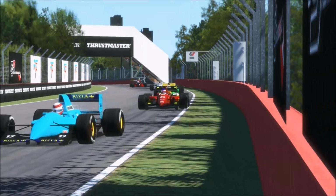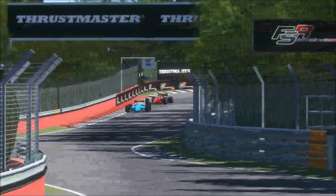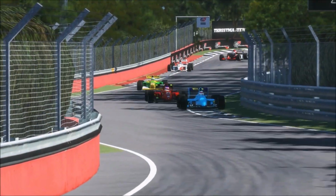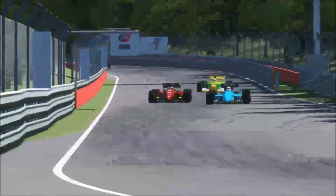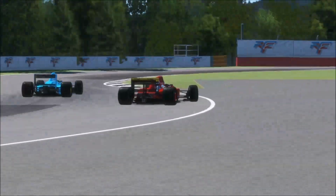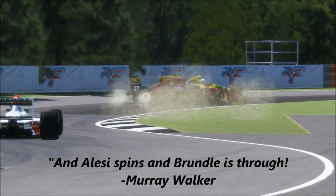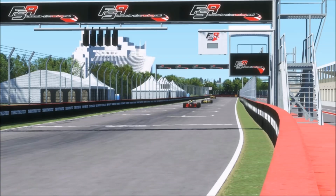So while that's happening, we jump ahead to the cars ahead of me, and that's Alesi still leading Brundle, but in Sector 1, Alesi trips over one of the marchers and has a bit of a moment and a bit of a semi-spin, and my erstwhile teammate Brundle needs no second invitation to spear through, and that's Brundle clearing Alesi.